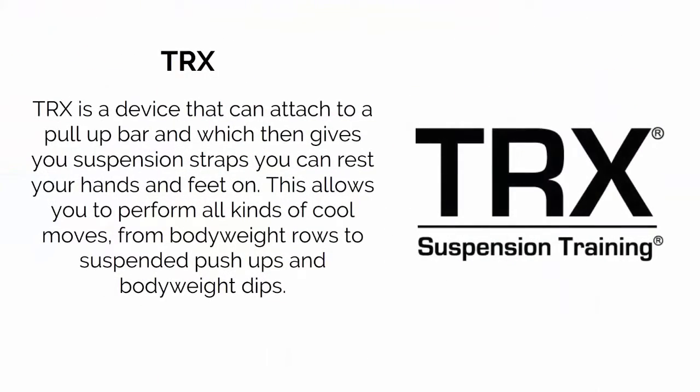Another very exciting piece of equipment you can use for training in a functional manner is TRX. TRX is a device that you can attach to a pull-up bar, which you can get for your door frame for about $10, and which then gives you suspension straps you can rest your hands and feet on. This allows you to perform all kinds of cool moves, from bodyweight rows, holding onto the handles and pulling your upper body towards the bar, to suspended push-ups and bodyweight dips, both of which force you to stabilize your body as the handles wobble around.